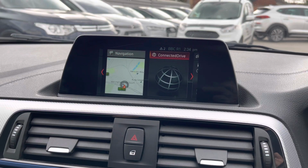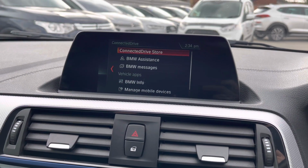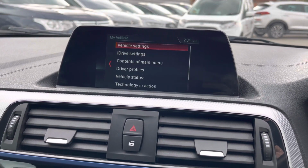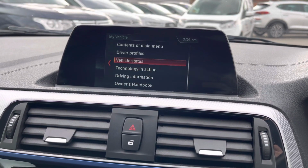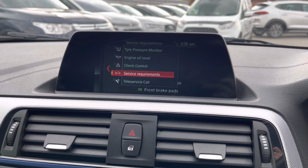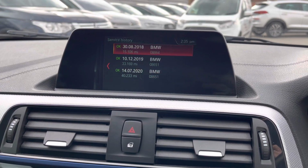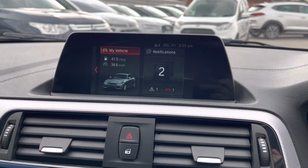Here in the connected drive feature you have access to the connected drive store as well as BMW assistance and messages. Here in my vehicle you'll find all of your vehicle settings as well as the system settings. You can even access the owner's handbook here. You also have access to your tyre pressure monitor, engine oil level and any vehicle service requirements as well as the vehicle service history. Pressing on the service you can see what was carried out.